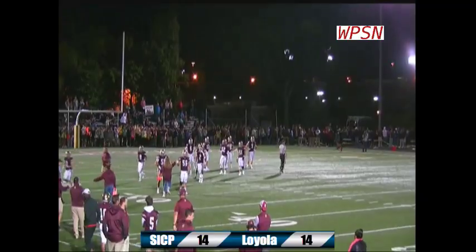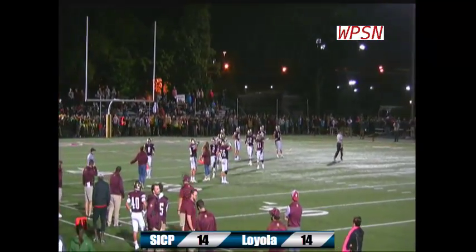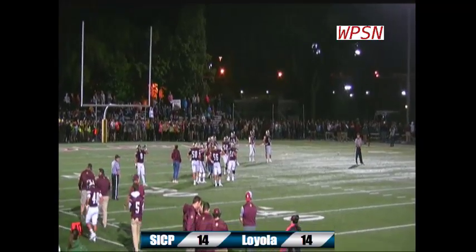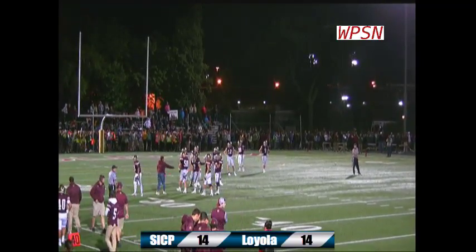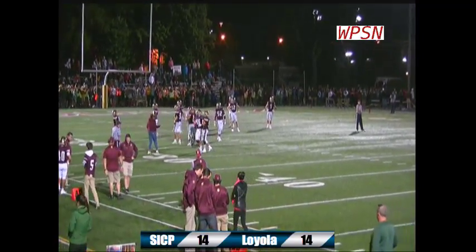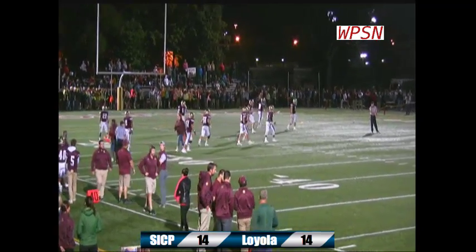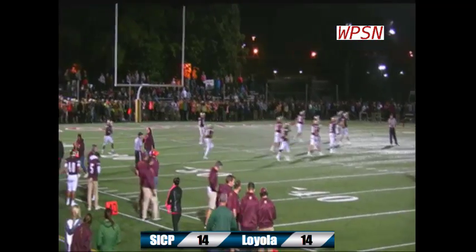Loyola, not even their bench, it's their fans that are chanting, you can't do that. It's a very common chant from both the Wolfpack and the Ramblers. At any time there's a penalty, for just about any sport. It's definitely a classic chant from both teams. Let's see how the Wolfpack recover.